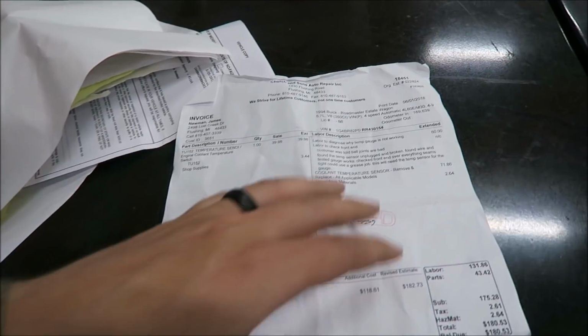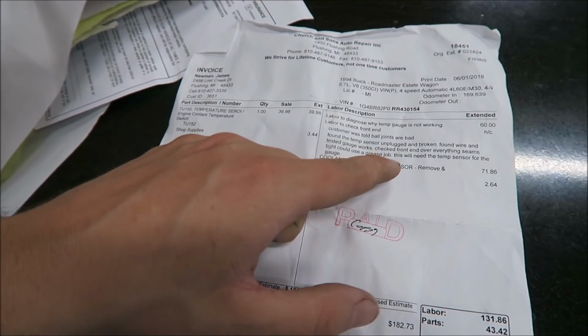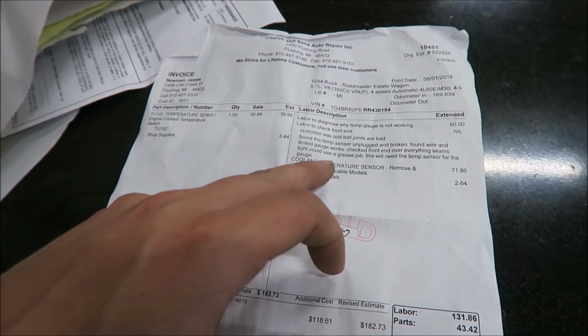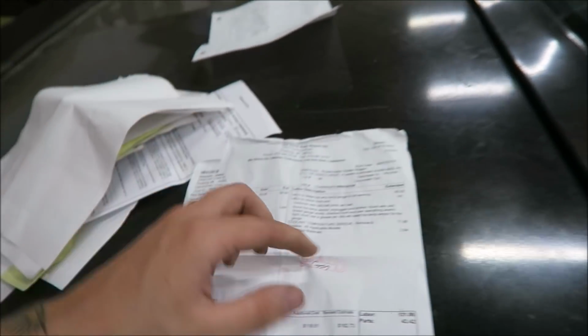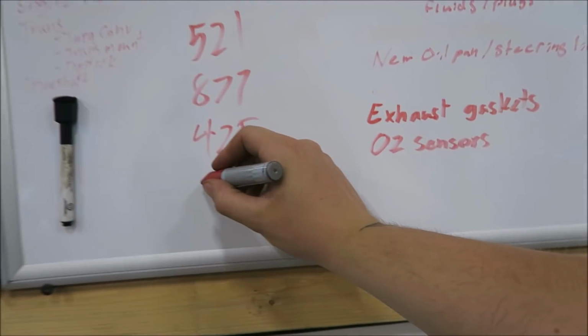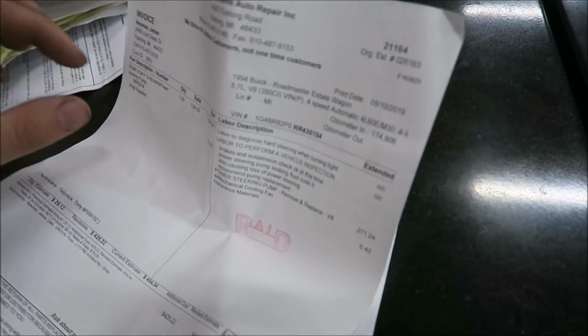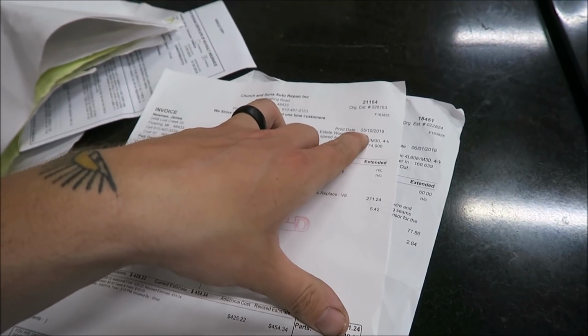And then this, let's see, customer was told ball joints are bad, found temp sensor unplugged and broken, found wire, tested gauge works, checked front end, found everything seems tight, could use a grease job. I would hope that they did that there. I mean, you're right there. It takes like 2 seconds. Coolant temp sensor, remove and replace, blah, blah, blah. That was 180 bucks. Holy crap, dude. I think that was the last one. Let's see, and that was at 169,000 miles. What was this one at? This one, yeah, 174,000 miles.